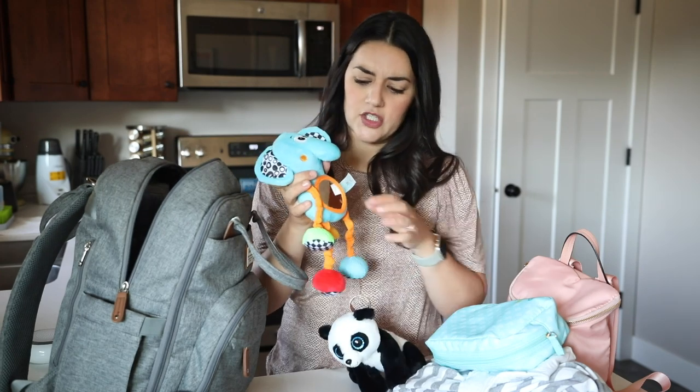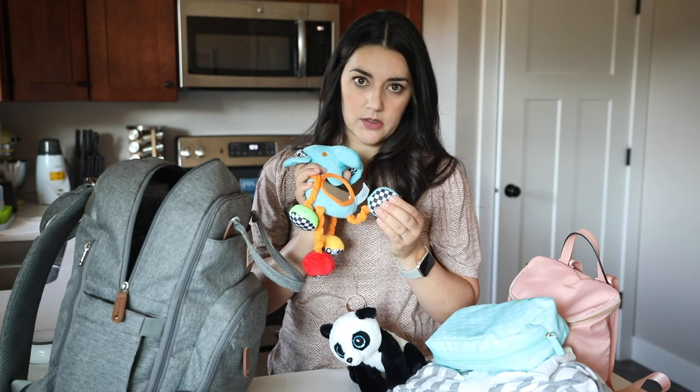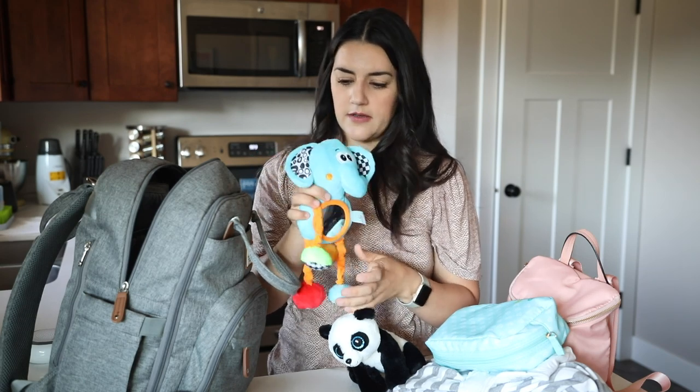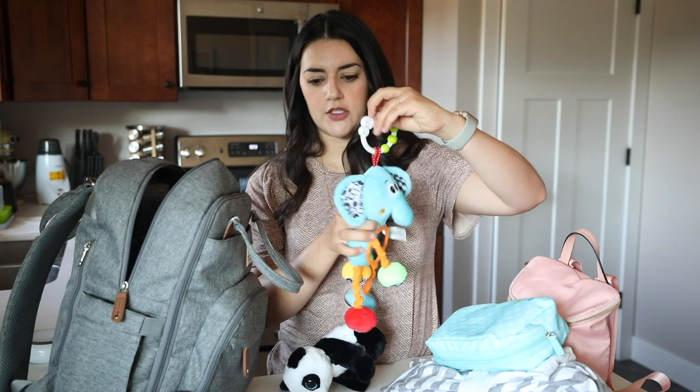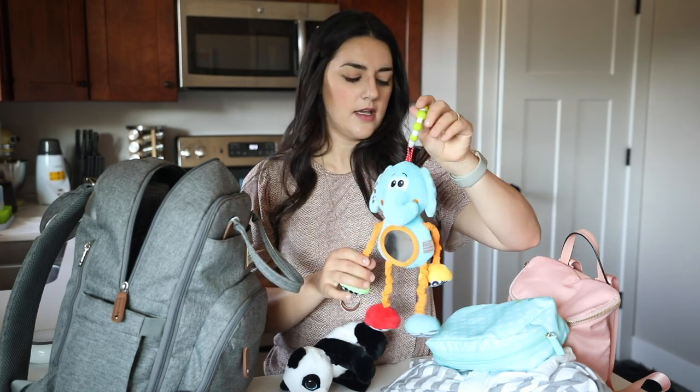And then I have this one because she's starting to take an interest in mirrors and sounds. So this has squeakers and stuff like that, and a rattle. This can also attach to the car seat. And of course my dog comes running because he hears that squeak noise.